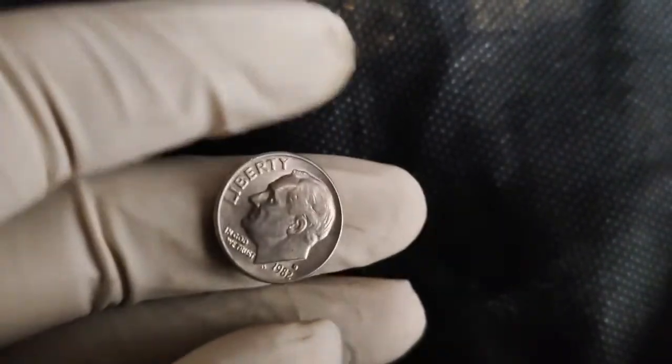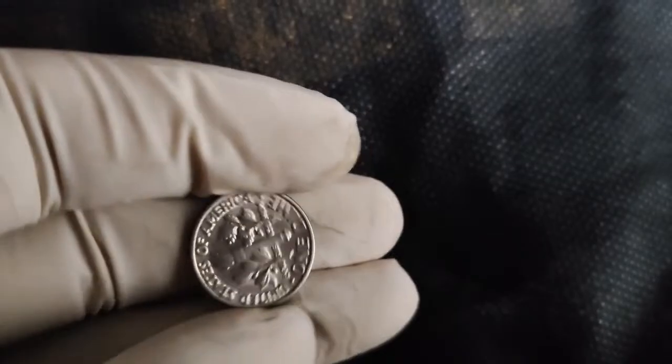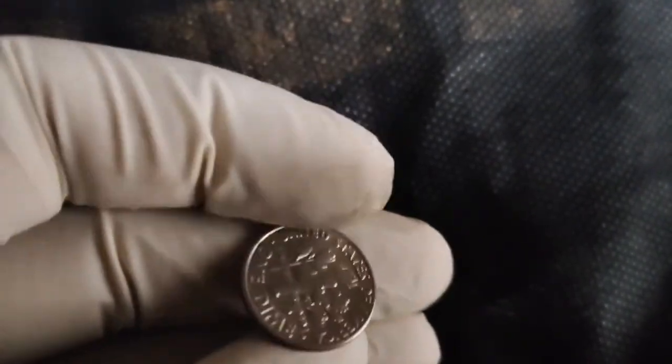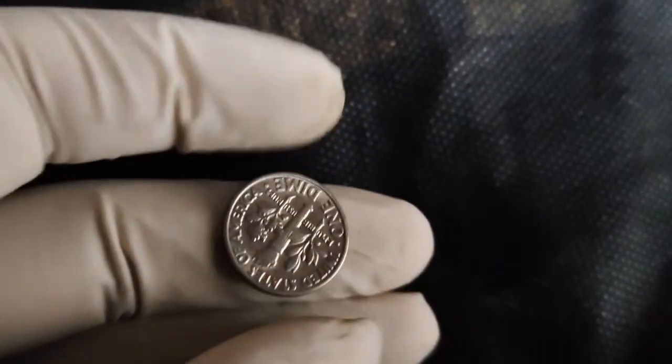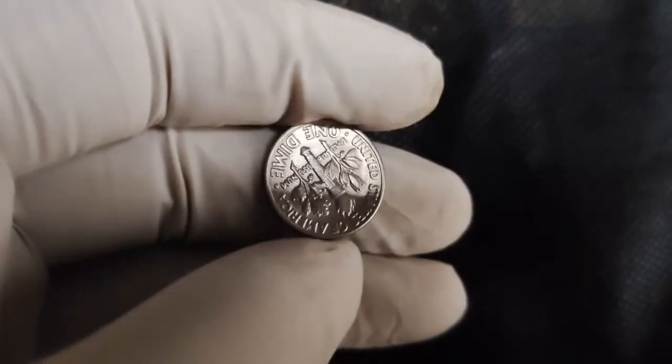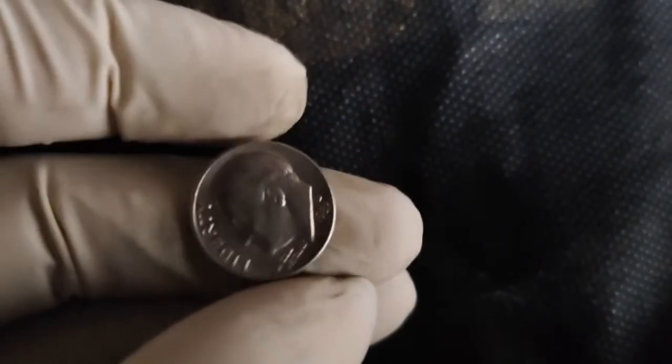Today, the 1982 Roosevelt dime stands among the rarest and most valuable coins in American numismatic history. It's proof that even the most ordinary-looking coin can hold secrets worth millions. It teaches us that history, mystery, and money are often hidden in plain sight. And for coin collectors, it's the kind of discovery that only happens once in a lifetime.